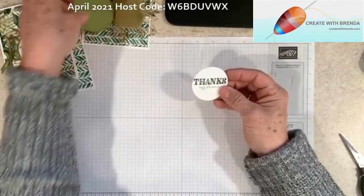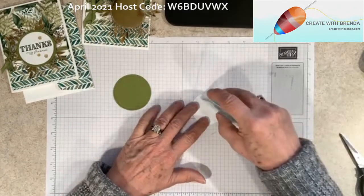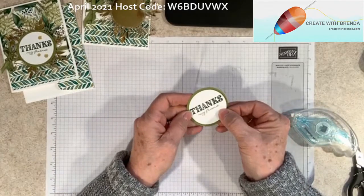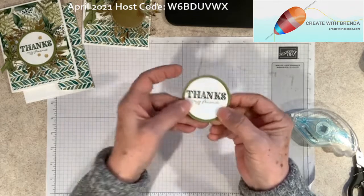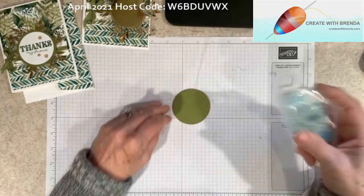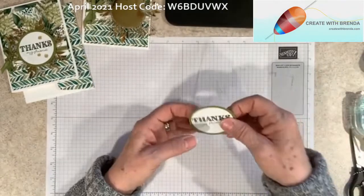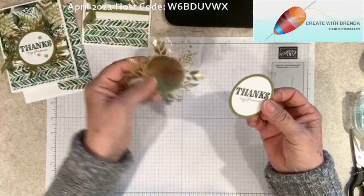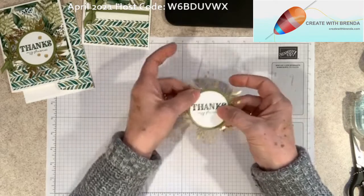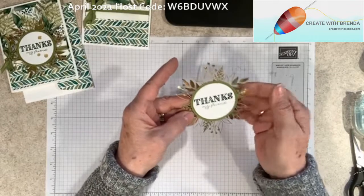Okay, so now what we're going to do is take our little piece here and give that some Stampin' Seal. And I'm going to center it in the stitching on my circle. Then I'm going to take more seal, add it to the back, bring in my laser piece, and center it on there. So now I have this big piece with all of the sparkly gold laser. It's beautiful.